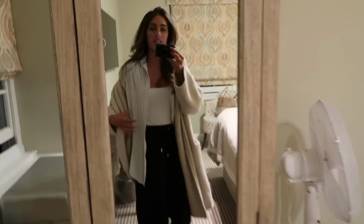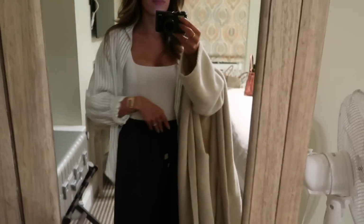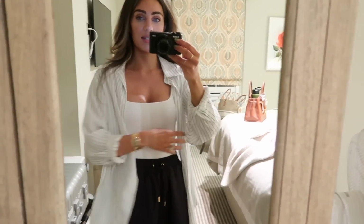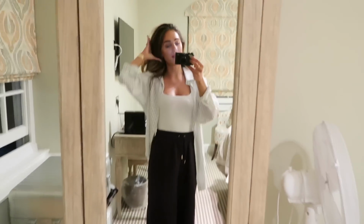This is my outfit that I didn't show you before I left. I'm wearing my Lily silk shirt over a bodysuit with some linen trousers, and I popped on my Lauren Manugian cardigan just to keep me warm because at night the temperature does drop because we're still technically in spring and not summer.